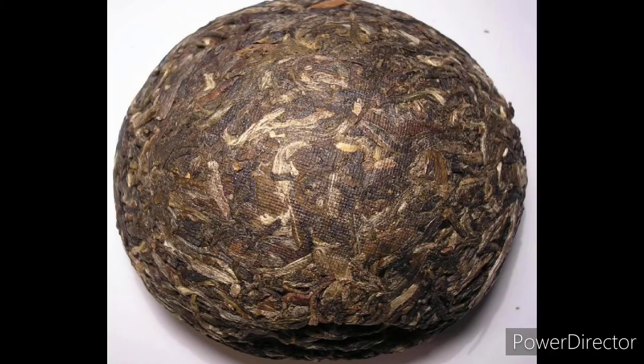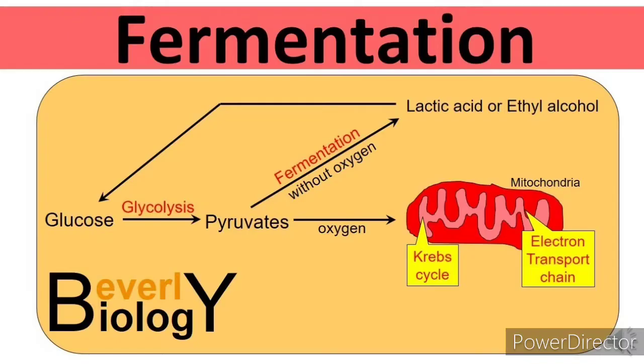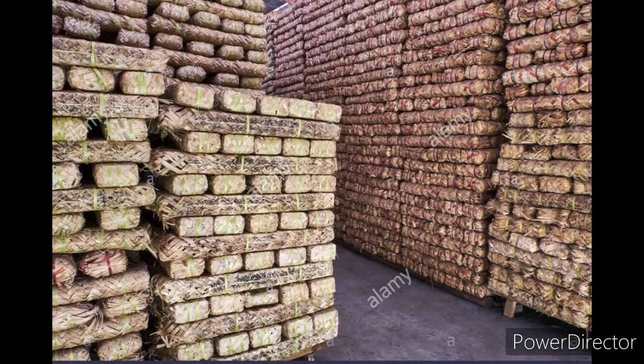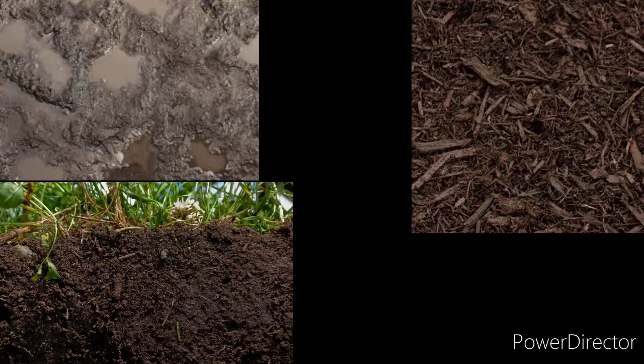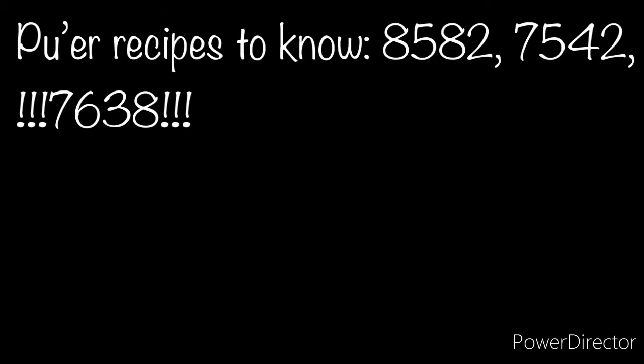For now, just know that the main distinguishing characteristic of pu'er is one word: fermentation. Pu'er is fermented and aged in bricks of compressed tea at factories. Due to its processing, pu'er tastes very earthy, mulchy, muddy, umami, and even fishy. Some famous pu'er recipes are 8582, 7542, and 7638.